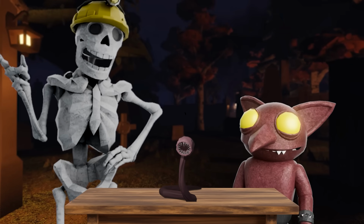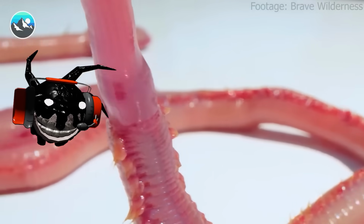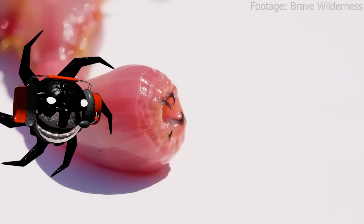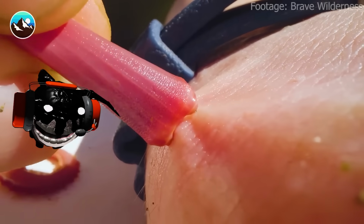This is a bloodworm. It is the creepiest, most disgusting creature ever. It even has 4 venomous fangs in each corner of its mouth. That's so disgusting! Don't want to get bit by that.